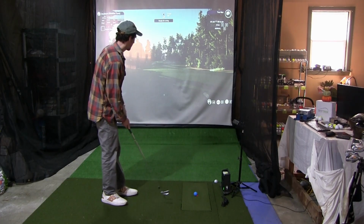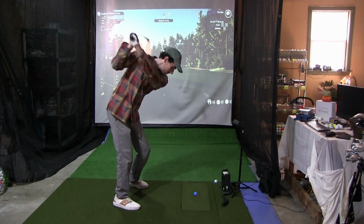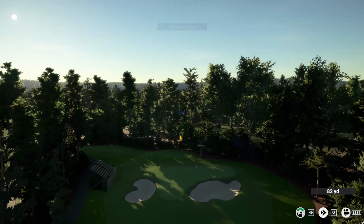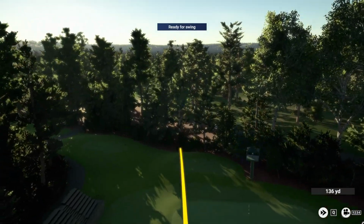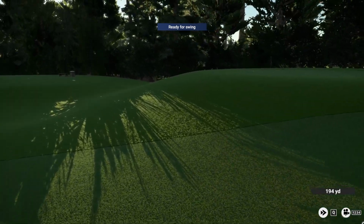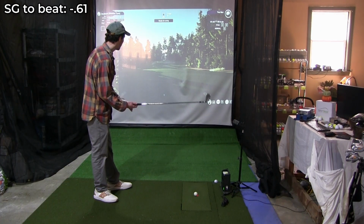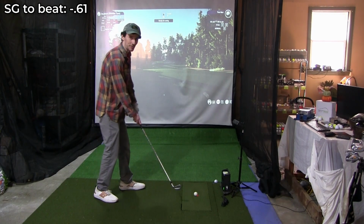I've got the 7-iron here for the Max Fly. Anything on the green I will be happy with. He's up and on the way. Actually drew that one a little bit, so it's gonna go long and left. Ooh, not the best shot there. Definitely some room for the Bridgestone to sneak in. Minus 0.61 is all we have to do here with the Bridgestone. Let's send him down towards the green.